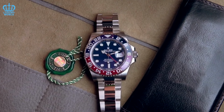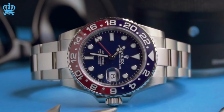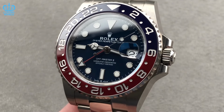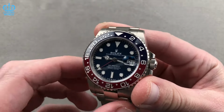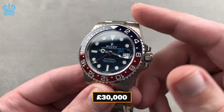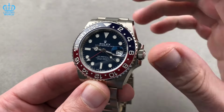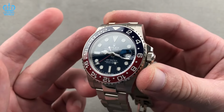Buyers seeking a Pepsi typically gravitate toward the steel variant, which offers the same visual appeal for under £20,000 while giving the option of either an Oyster or Jubilee bracelet. Consequently, the white gold version languishes in authorized dealer displays, with secondary market values falling into the low £30,000s. As demand wanes, buyers opting for this watch at retail face a potential 20% to 25% loss upon resale.